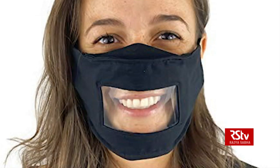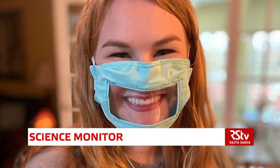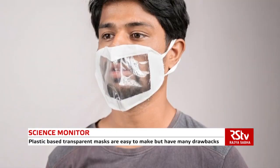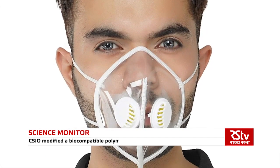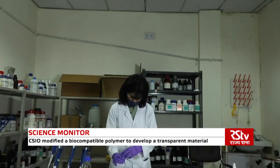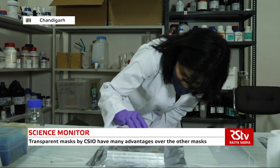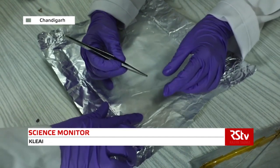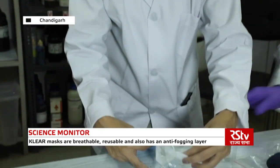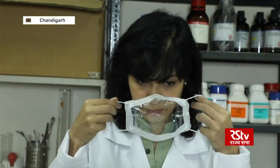It is easy to manufacture transparent masks using plastic, but such masks make breathing difficult and also lead to fogging. Moreover, a mask made out of plastic can be used only once, thus ending up in landfills and harming the environment. Taking into account all these aspects, CSIO research fellow Sunita Mehta and her team modified a biocompatible polymer to develop a transparent material. These transparent masks allow for easy breathing and also get rid of the problem of fogging. To top it all, these masks are reusable and can be used multiple times.